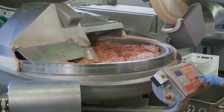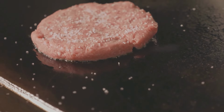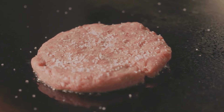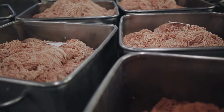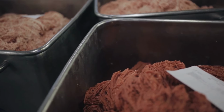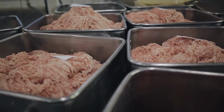Section 3: The making of a patty from chunks to consistent circles. Now let's talk about the star of the show, the beef patty. This humble yet essential component is what makes a McDonald's burger truly special. McDonald's uses 100% pure beef, and it arrives at the factory in large, carefully chilled containers. These containers are designed to maintain the beef at the perfect temperature, ensuring its freshness and quality.